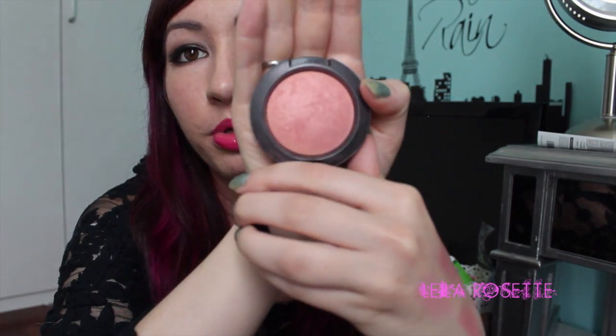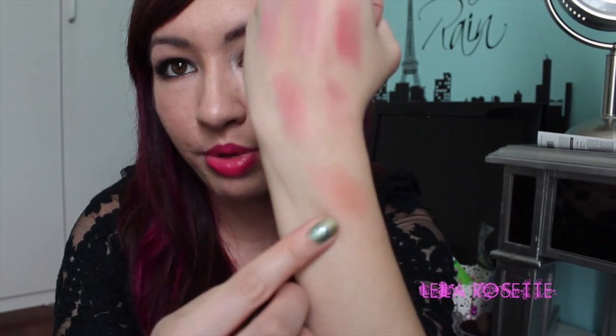First one is called Dainty, and I recommend this to a lot of people. It's a nice, universally flattering pink color. It's blended nicely with peach, so it's very similar to NARS's Orgasm, but I want to say it's a bit lighter. And it has some shimmer in there, like silver shimmer versus Orgasm, which has gold shimmer. And this is a mineralized blush. So mineralized blushes, I feel, are really pigmented and give you a really nice glow. So it's that one right there.